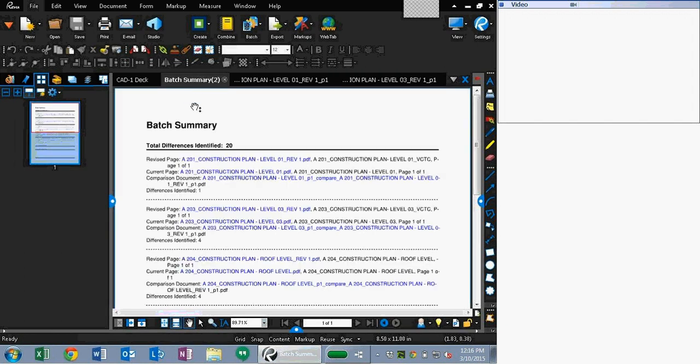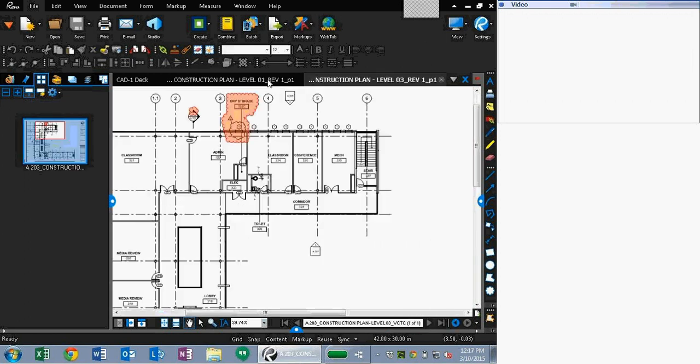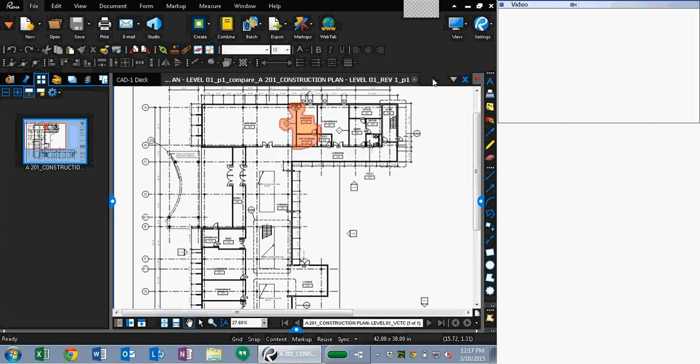So back in this report, you can see a summary of the total changes found in the batch, along with how many changes were found in each document. I can quickly open these documents with the hyperlinks in the report. It's a really quick way to cloud revisions between documents and see how many changes there have been. So those are some of our new batch features.